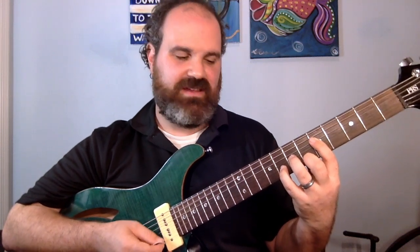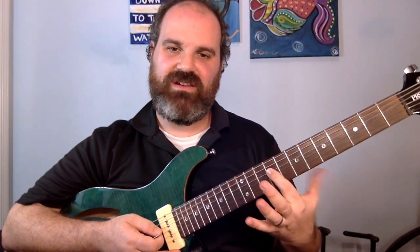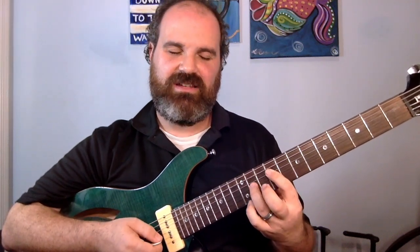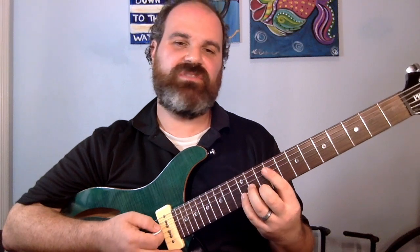For the Grateful Dead fans, put your first finger on the 9th fret there and play that D minor chord shape like this. Okay, so it's 9, 11, 12, 10. This is the first chord to Althea.